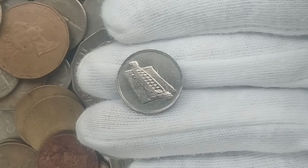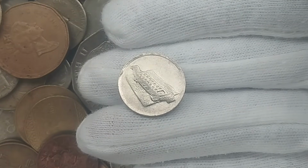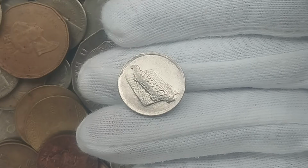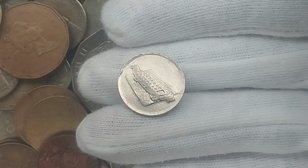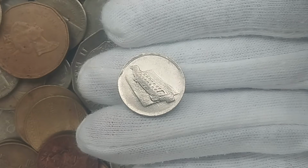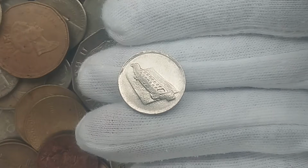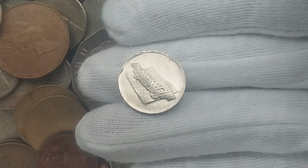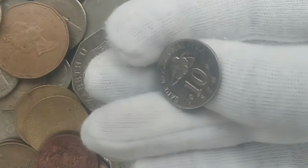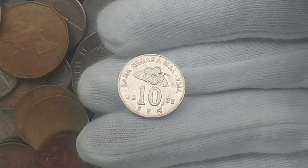Circulation and usage. In 2002, the 10 sen coin was one of the most widely used denominations in Malaysia. It was exchanged in schools, markets, bus stations, and small shops. Children used it to buy sweets, adults used it for transportation, and shopkeepers relied on it to balance their transactions. Though it carried a small monetary value, it was indispensable to daily life.